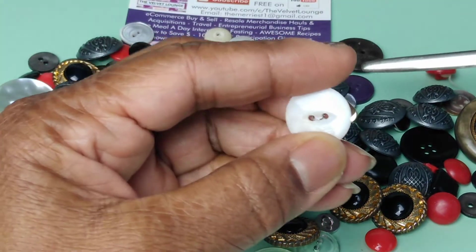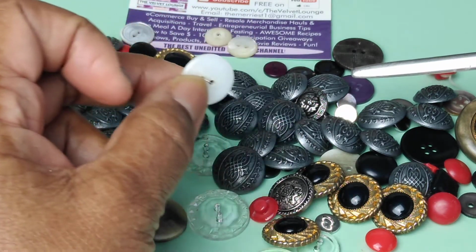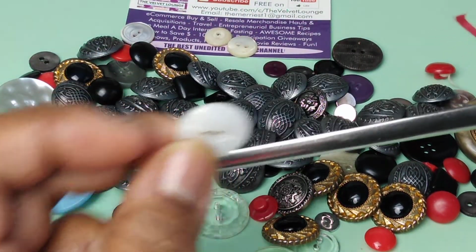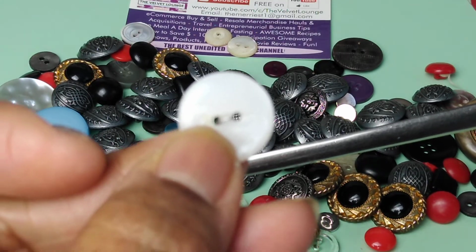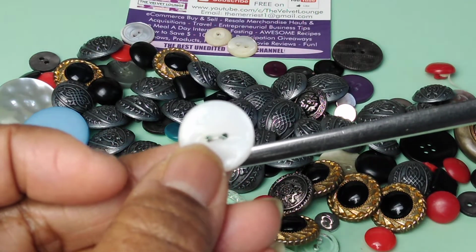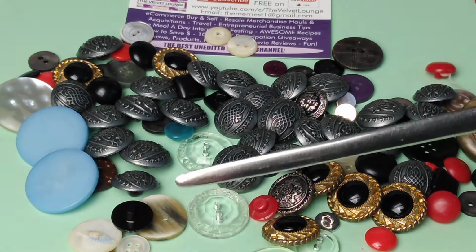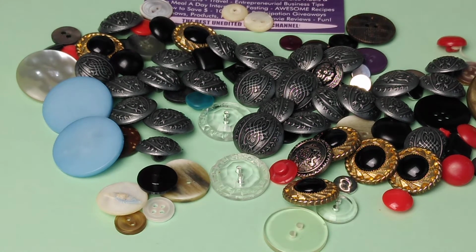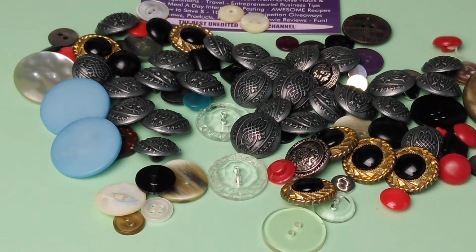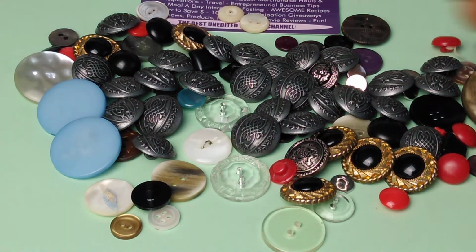This button might get confused for mother of pearl, but this is actually a glass button. I don't know if you can get a good visual focus. Let's see if we can focus. That's probably as good as it's going to get. One of my favorite movies, Jack Nicholson, and I can see the actress in it, but I don't remember her name. But so there you go. You have that one.